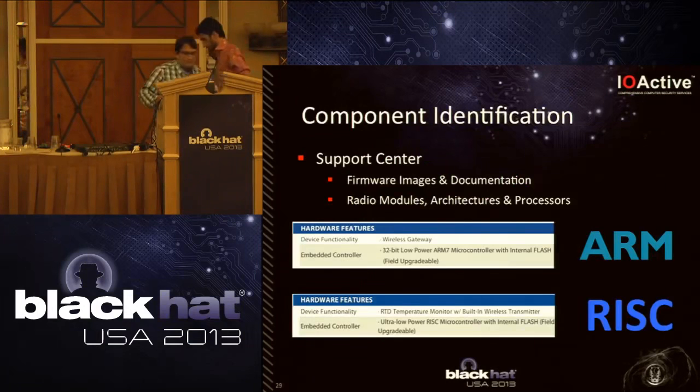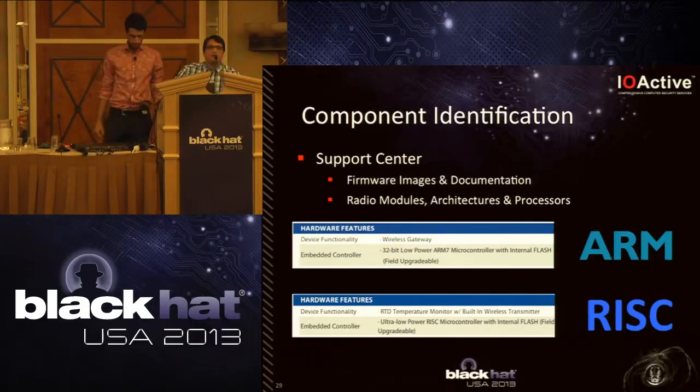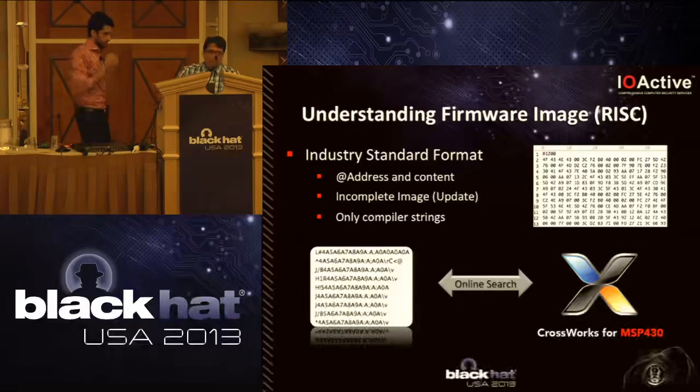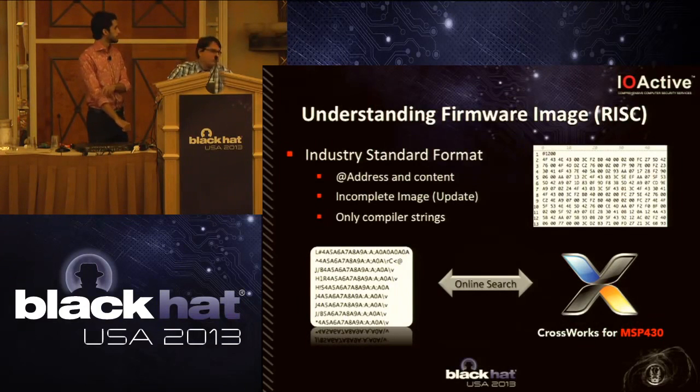Okay. Before doing more research on the devices, we needed to get more information about them. So on the vendor's webpage, we found that we could download a firmware, which could give us an idea of the architecture and the processor they're using. By downloading it, we found that it was an incomplete firmware, which is just an update, and it only has a compiler string. So it was really hard to see what we could do with it.